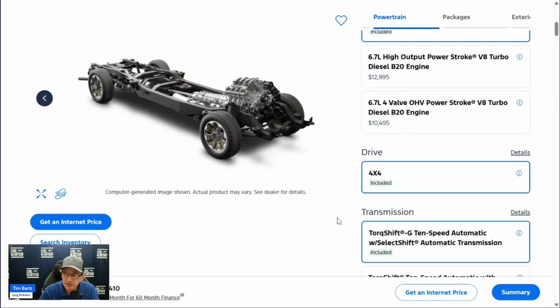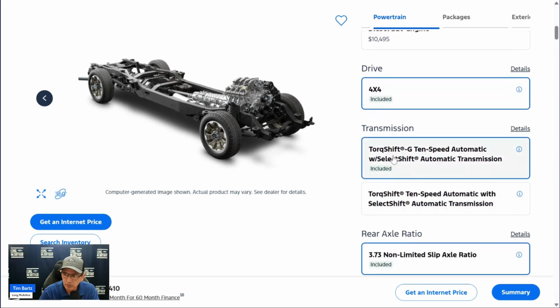Now, for transmissions, though, you're going to get the TorqueShift-G automatic transmission here for your F250. But your F350s, those single wheel as well as dualies, will be the TorqueShift 10-speed automatic transmission, as well as your F450. We'll get that transmission there. So that is a breakdown for that.